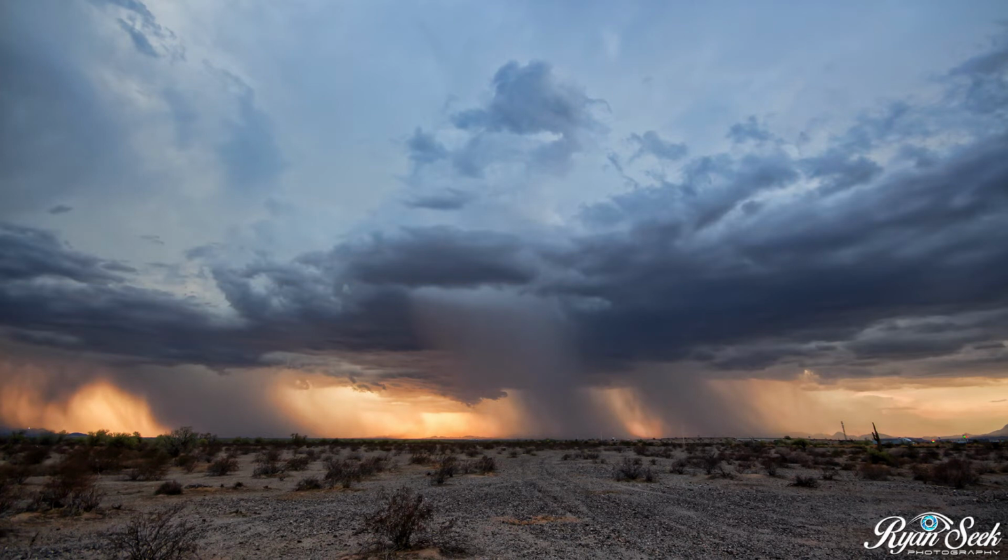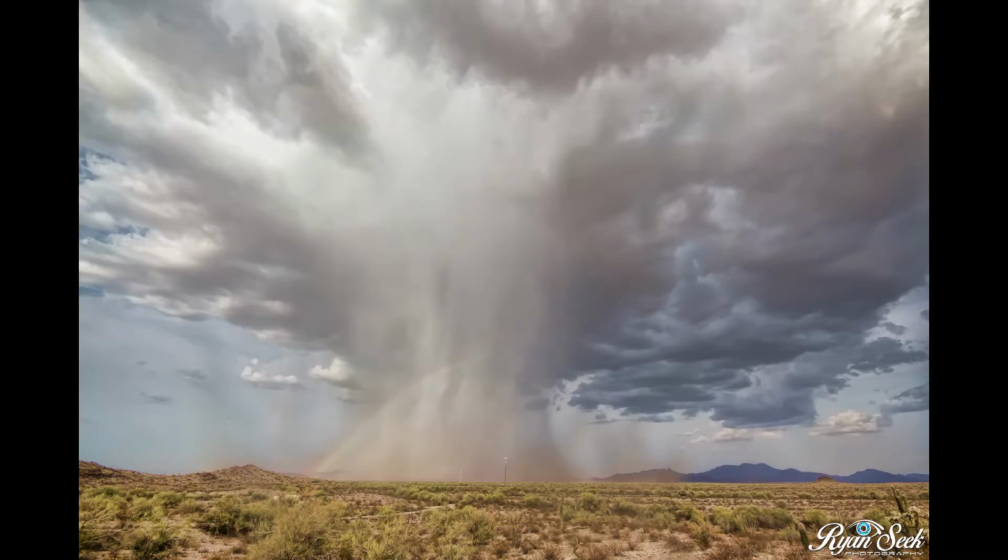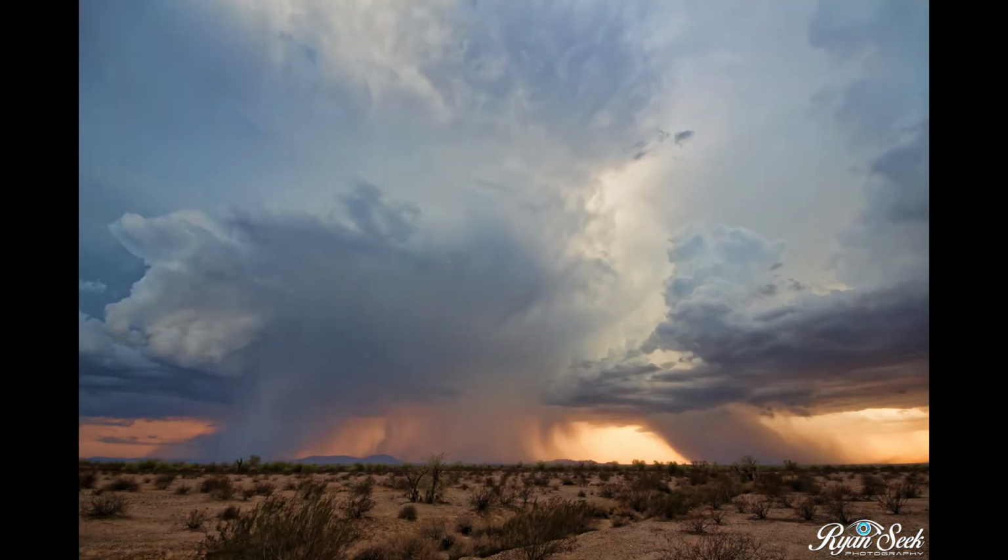Then Ryan Seek. Yes, he has a picture here from around the Gila Bend area. These are from the storms that we had midweek. And speaking of those, these next few pictures were taken around the Sonoran National Monument. And so he does a great job with those.